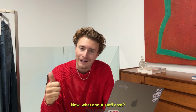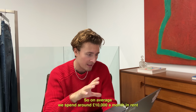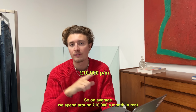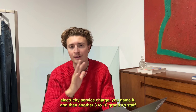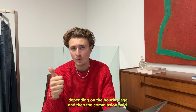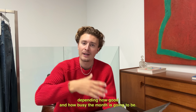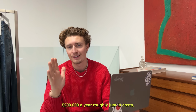Now, what about staff cost, rent cost, all the other costs? So on average, we spend around 10 grand a month in rent, electricity, service charge, you name it, and then another 8 to 10 grand on staff, depending on the hourly wage and then the commission paid. So depending how good and how busy the month is going to be. 200 grand a year, roughly, just in costs.